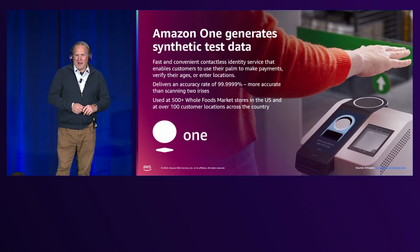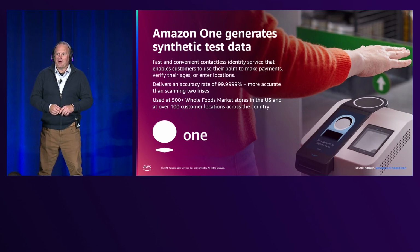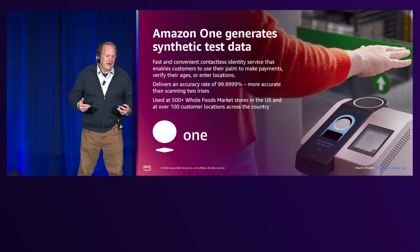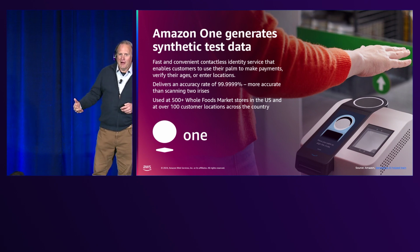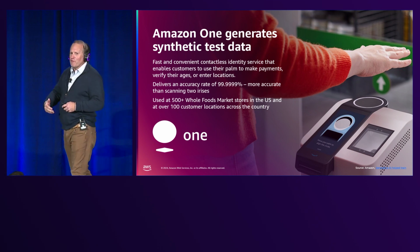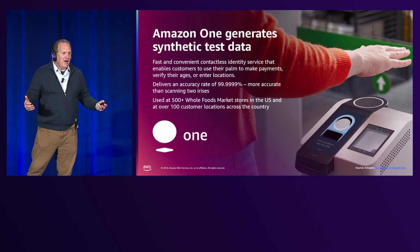So let's look at a couple quick examples of that. I'm going to start with one from Amazon, and this is one that you may not immediately think of, but generation of synthetic test data. If you're not familiar with Amazon One, it's the service that we have that can read palm prints and check you out of a store. Now, to reach the level of resilience, of mission criticality required to make this a viable technology, you literally have to be able to test on millions of palm prints.